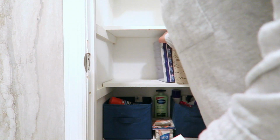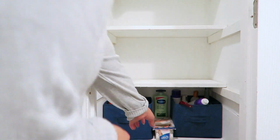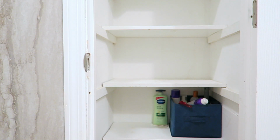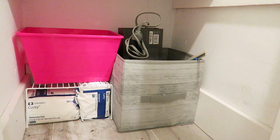First tip in organizing your linen closet is just to take everything that you have inside of it out so that you're able to lay everything out and go through it and see what's expired, what you no longer need, what's taking up space, how you can rearrange and organize things.